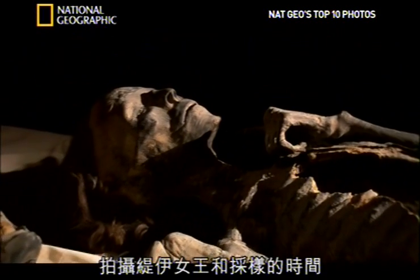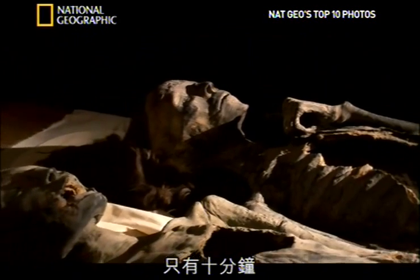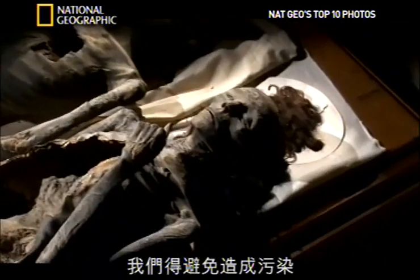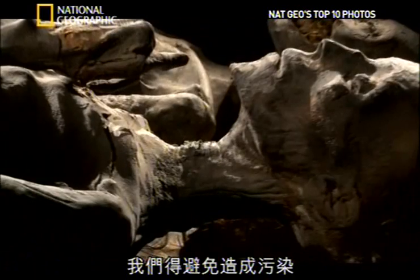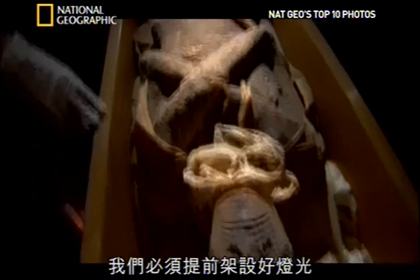The total amount of time that we had with Queen T might have been 10 minutes. They would open the box, we'd get that mummy, we'd say done, and he'd be gone. We were finished, there's no backing up. We have to be really careful not to contaminate them or to reach into the box and touch them. So we'll prepare all of our lights ahead of time.